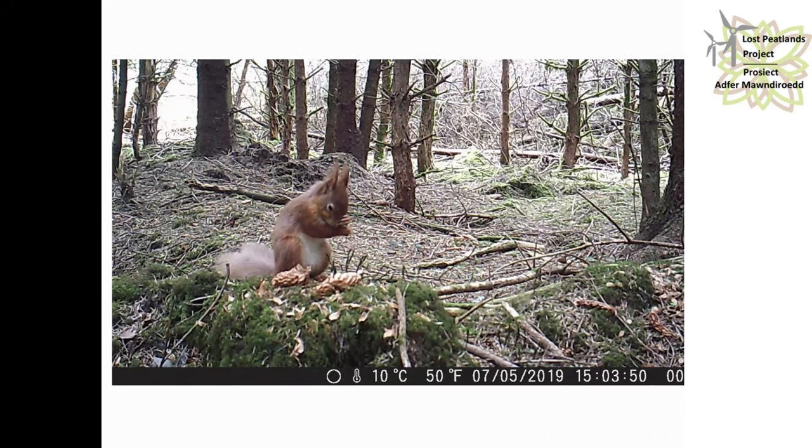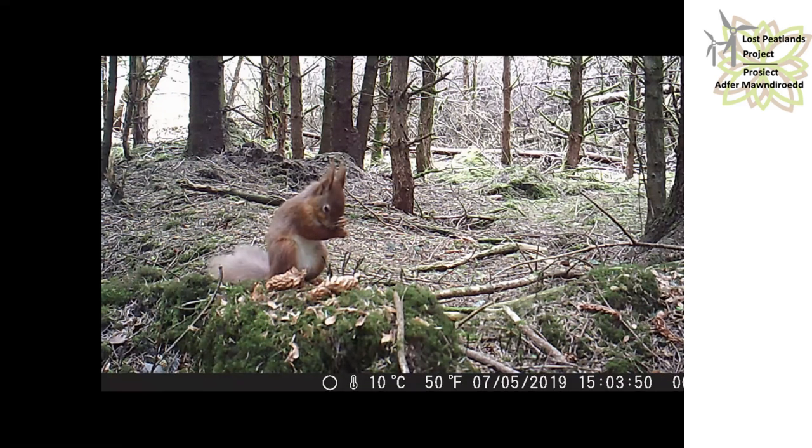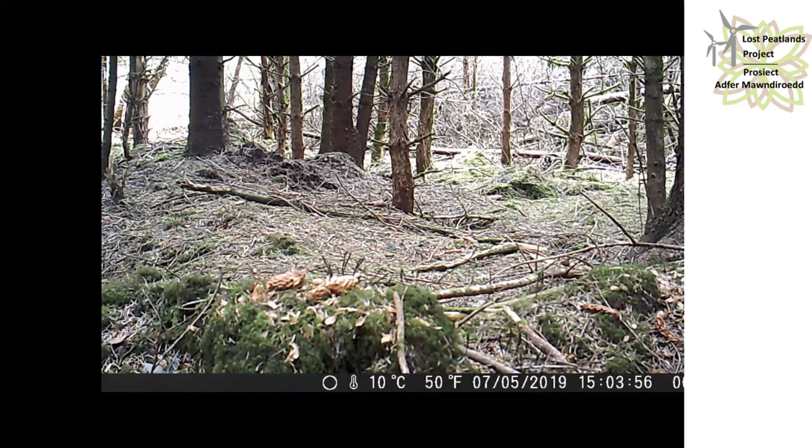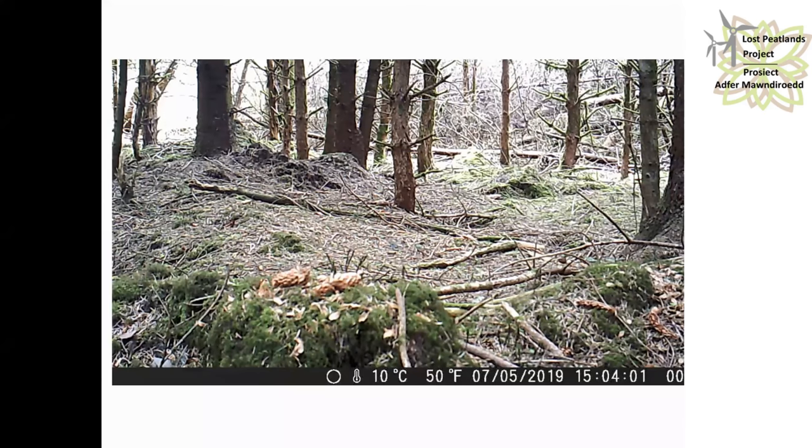And it was really effective. We started getting some really, really nice footage of red squirrels using these areas. And so we weren't baiting them. We don't put any bait out generally, just because of that risk of drawing in grey squirrels.